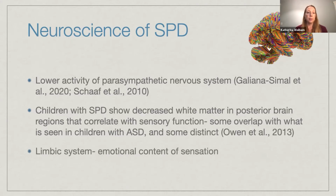And then the limbic system is also responsible for some of this role in sensory processing. The limbic system, which is also referred to as the seat of attachment, I think that's important and relevant for us to think about. It receives sensory input that helps to regulate emotion, and it integrates meaning and social experience.